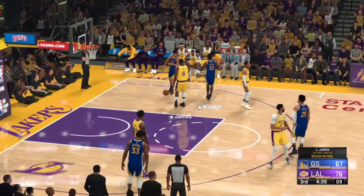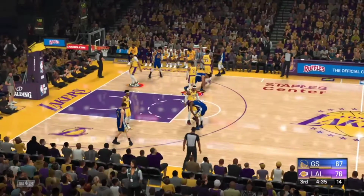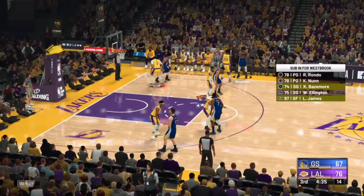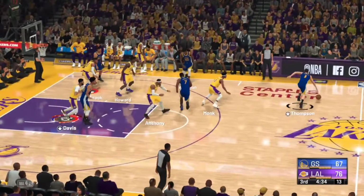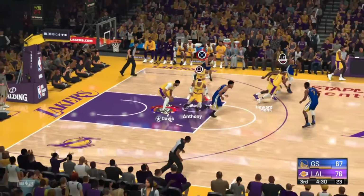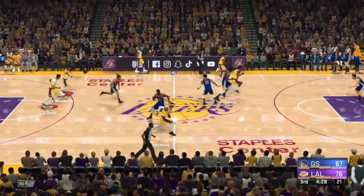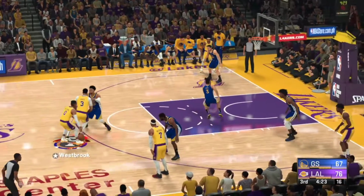On the wing, Wiggins, and James picks up the foul. That is his 1st foul of the game. Carmelo Anthony's checked in for the Lakers. Eric Paschall, he's checked in for Golden State. Here's Wiseman, and the Warriors miss again. And here are the Lakers with some momentum, a 15-2 run underway.